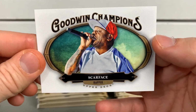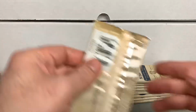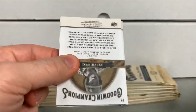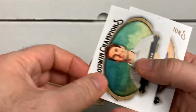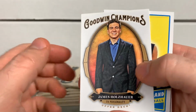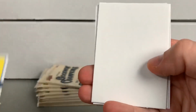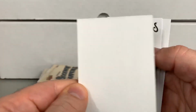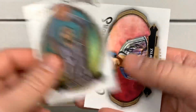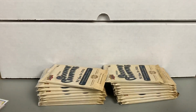And we got Scarface. I like the design of the Goodwin Champions. Really dig the old school simplistic look. Very nice. What we got here? We got Will Power, racing. James Holzer. Darius Garland. We've got a spacer. Miles Bridges and Stevie Wise, softball.